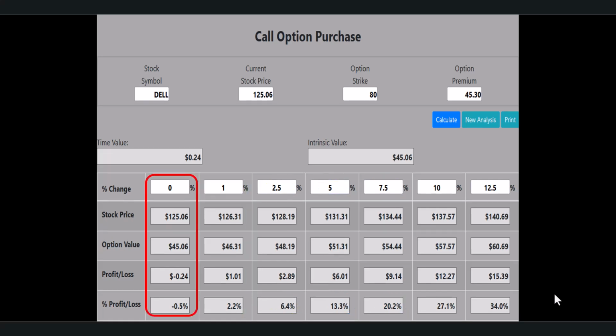And notice that if the Dell stock price does not make the expected move up and remains flat at expiration, the 80 call would only lose minus 0.5% or minus $24 compared to the minus 99.4% or minus $1,084 loss for the 125 strike call that we looked at earlier.